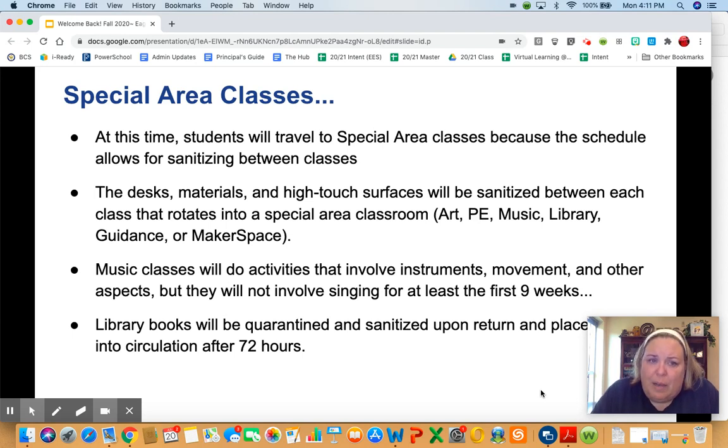So let me talk a little bit about music. We know that singing is a problem right now. So music classes will focus on instruments and movement and other aspects of music that don't involve singing, at least for the first 9 weeks, and then we'll have to revisit that as we get more information. Library books will be quarantined and sanitized upon return, and they'll be placed back into circulation after a 72-hour quarantine.